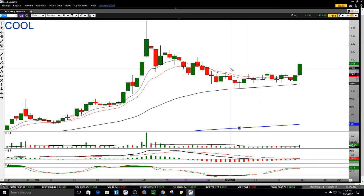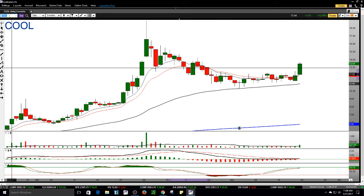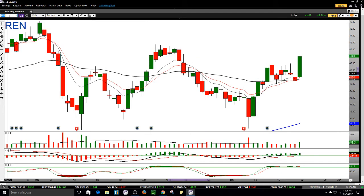So I'm definitely looking at this one for a pullback to about $12.90, where I can take it on the long side. This chart also presents a really nice opportunity for a possible swing trade.